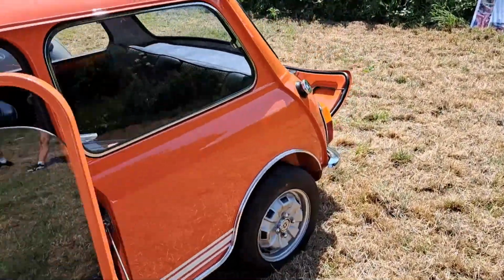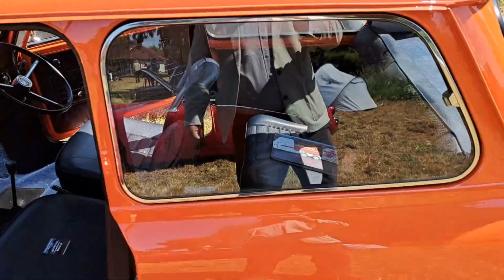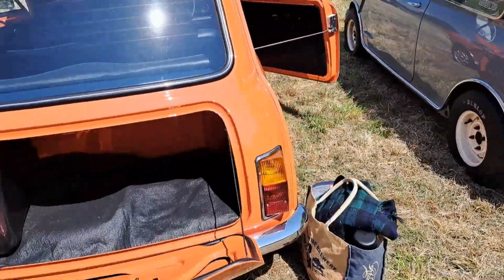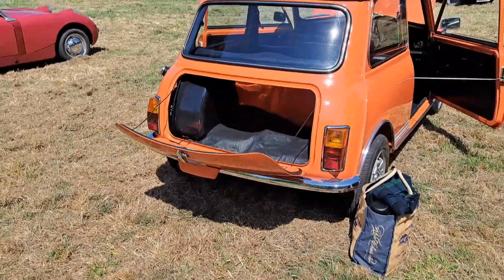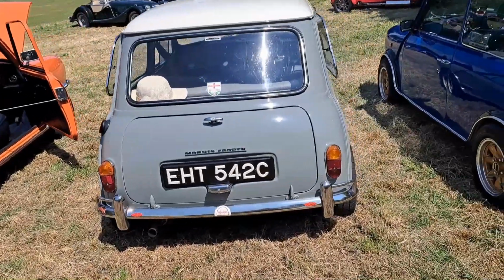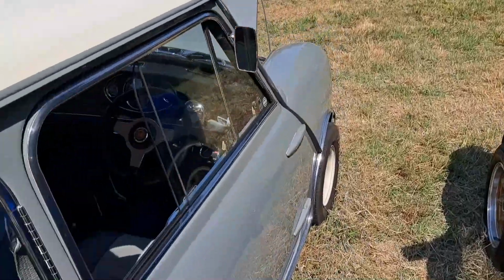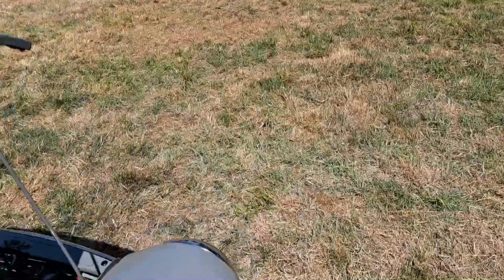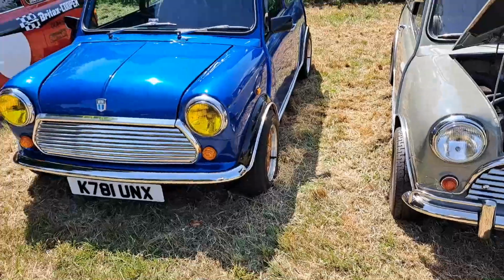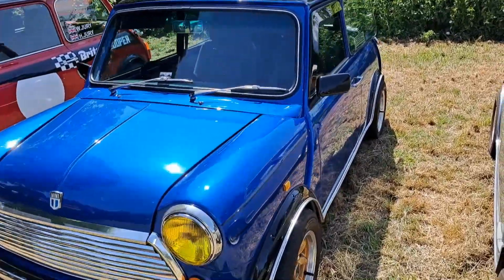Yeah, let's open the doors and keep them nice and wide open so you can cool it down. So yes, on a P, so 75, 76. Morris Mini Coupe. I think this is maybe a Mark II. I think they came in 64. This is a 65 though. Much later Mini. 92, 93.